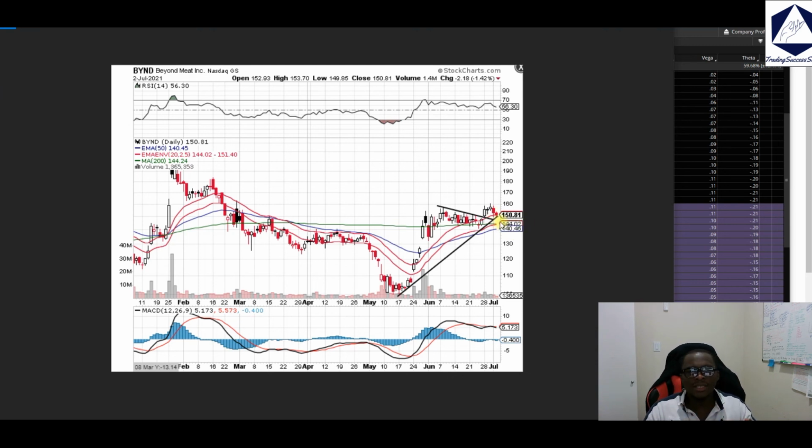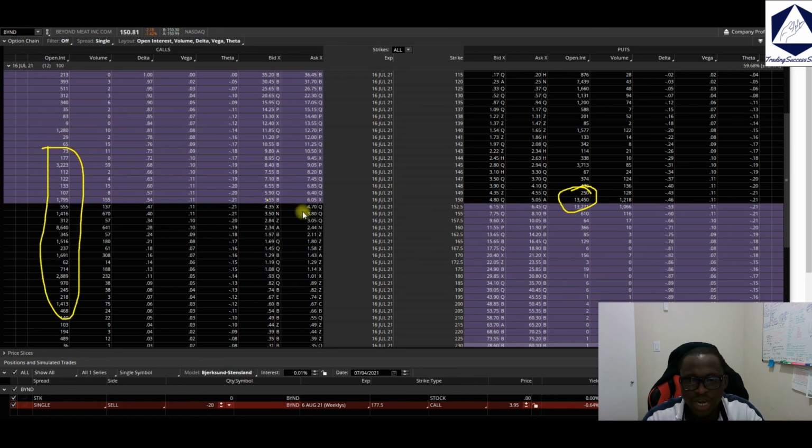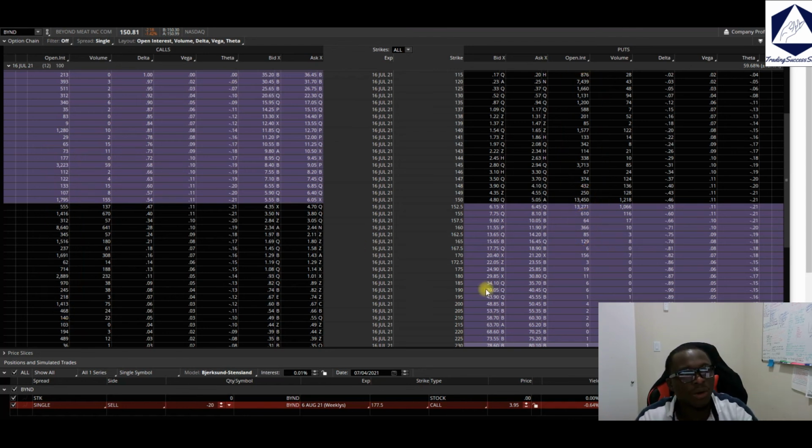So if you understand option chain, you can as well understand the price action, what the stock is going to do. Like I said, we're pulling back, so most of them are buying the put options, the 150, 152 put options, just perhaps to hedge their position and looking for a direction. Look at the open interest. The open interest is crazy. Look at the open interest on this side, not that much, right? But look at the open interest on the put side. So you have more bearish thinking than bullish thinking on BYND.